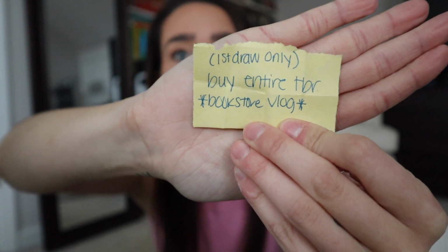Oh, okay. So, I would not be able to afford this right now, so I'm glad I didn't pick it on the first one. This one says, if I draw it on the first draw, that I would have to buy an entire TBR, film the bookstore, the purchases, go over the titles. So I'm going to put this down because I already had picked the 5-star prediction. This is my second draw, and I'm grateful because, like I said, my daughter's birthday is coming up and Easter, and I don't have that kind of money, so I'm not really sure why I put that in there. Apparently I wasn't thinking straight.